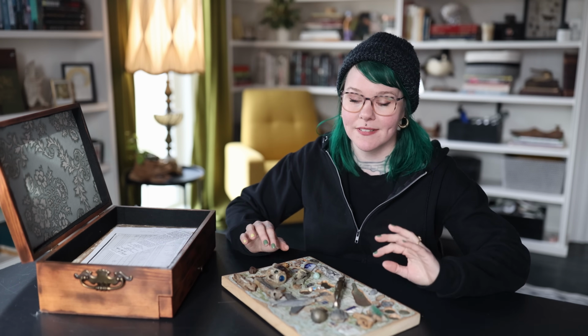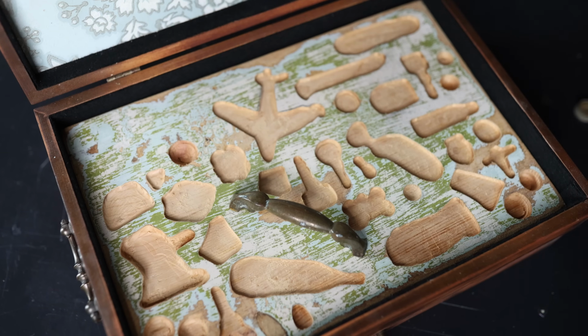When I shared a reel about this in the past, as I was building it, someone commented that they thought it would be cool to see me completely empty it out and put everything back in one by one. So I have done that for you. I didn't empty it out on camera just because I take out the fragile things and then I just flip it. But I do think that putting it all back in here is so cool. It's like a puzzle. I just love it. I think it's really fun. So here's that.